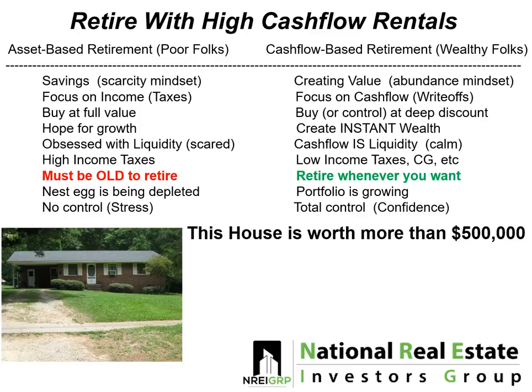This house, this little rental house, is worth more than $500,000. Allow me to explain. I actually bought this little house for $28,000. Its fair market value was $79,900, and it will rent easily for $650 a month. So, how can it be worth more than $500,000?